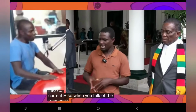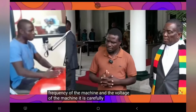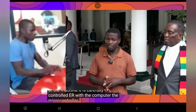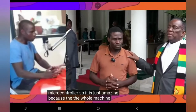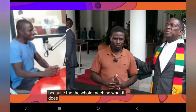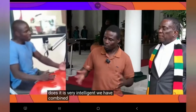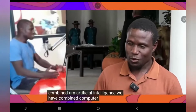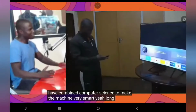So when you talk of the frequency of the machine and the voltage of the machine, it is carefully controlled with the computer, the microcontroller. So it is just amazing, because the whole machine, what it does, it is very intelligent. We have combined artificial intelligence. We have combined computer science to make the machine very smart. Yeah, long time to say.